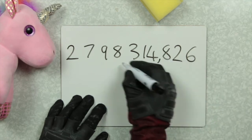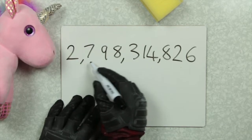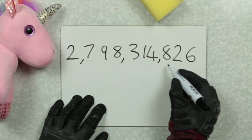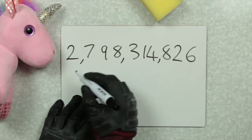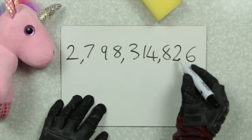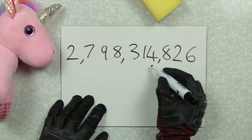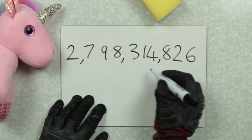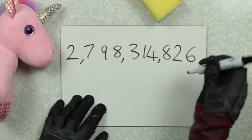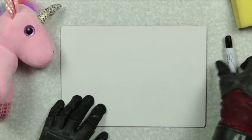Well, let's put our commas in. And let's see if we can say it out loud. 2,798,314,826. So that's a really big number. But if we look, each digit has its place value. This 2 is in the tens place, which means it's worth 20. This 4 is in the thousands place, which means it's worth 4,000. This 8 is in the millions place, meaning it's 8 million. So when you're looking at a big number, see if you can work out the place value of the digits that are in there. There's some worksheets to help you.